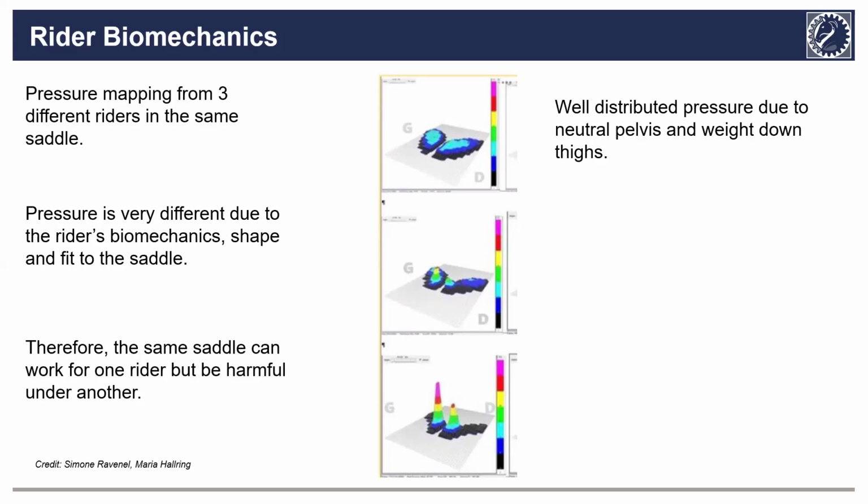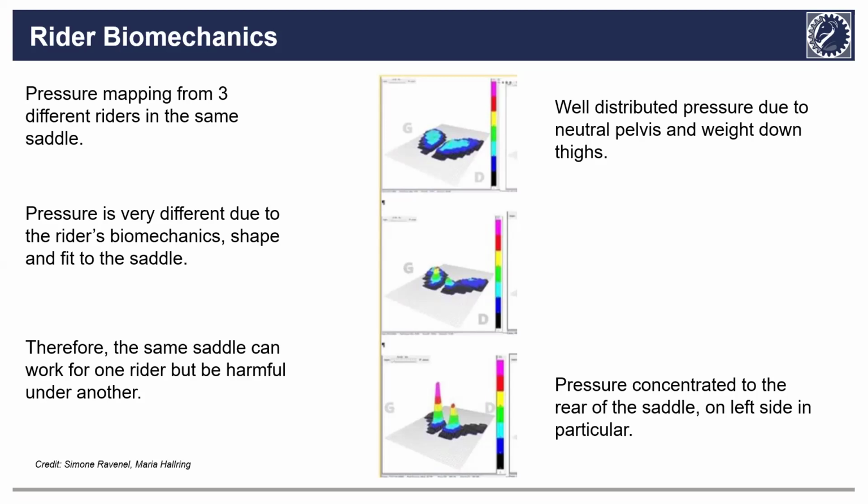Box in the middle, for this rider, we're just starting to see the pressures change slightly more to the back of the saddle, a wee bit more on the left seat bone compared to the right. And then finally, bottom box, the saddle does not suit this rider at all, and the pressures are now concentrated to the back of the saddle, and the left seat bone is obviously a lot more weighted, there's an awful lot more pressure coming down onto that horse's back on the left seat bone area of that saddle. So again, just keep in mind that everything is connected. The saddle has to fit the horse, but the saddle also has to fit the rider. Otherwise, the biomechanics of the rider are going to be affected as well.